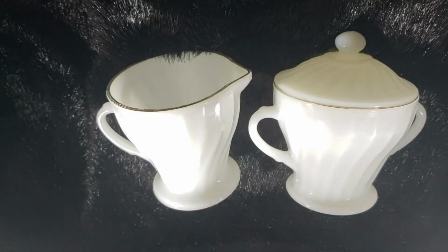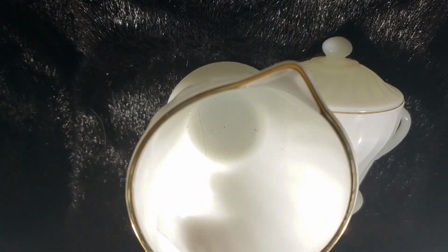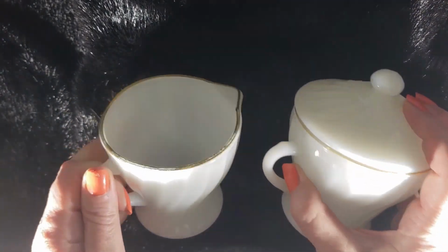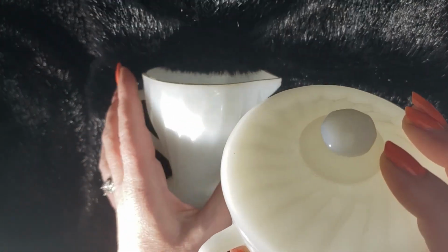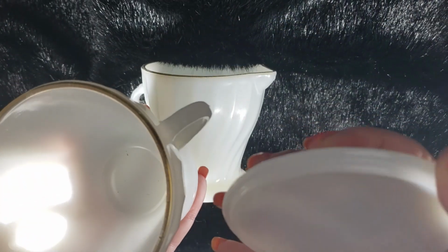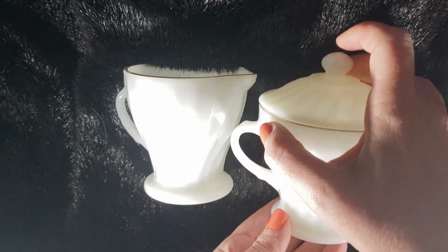Up next, we know these too. This is Fire King. This is their white pattern. This was their most popular pattern. The gold is in perfect condition on these. Once again, ain't nothing wrong with them. Just had them for a little too long. Just so you can see that there's no chips or cracks. The gold is actually in really good condition.